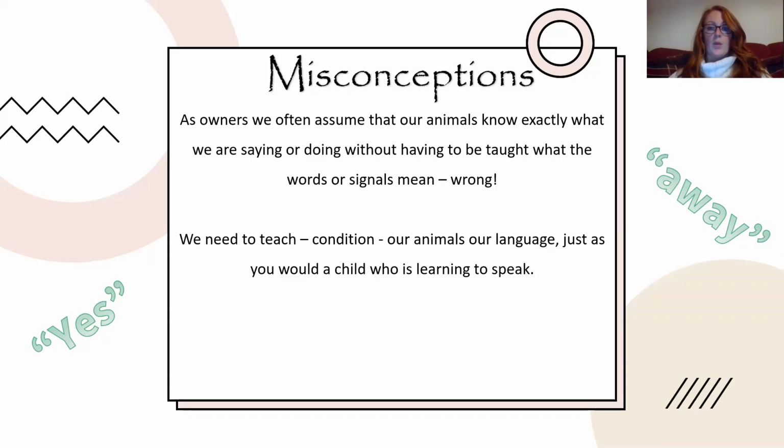So when your animal, for a dog example, does the right thing, you can say yes, and you can make that your mark word. You can then use away or a different word to signal that the session has finished and they can go and do their own thing. So you can even use the word finished if you want. You can change the words to work for you. I use yes and away because that's the most natural thing for me. We need to teach them what yes and away means before we do anything else. So before we even look at equipment.